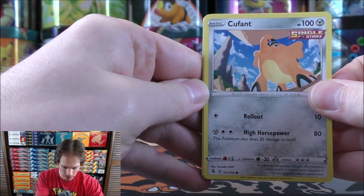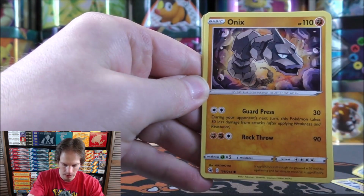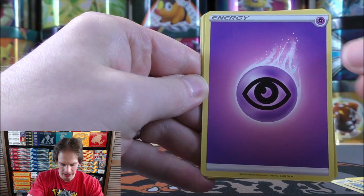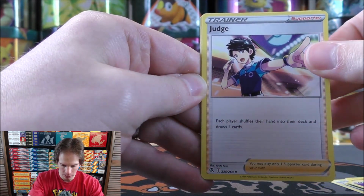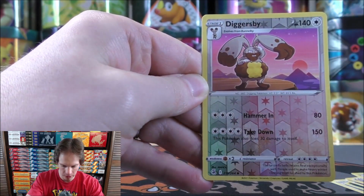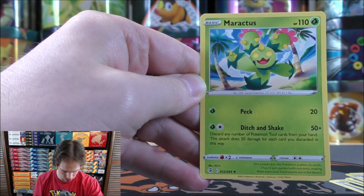Kufant starts this one. Impidimp, Snom, Onyx, Jigglypuff, Psychic type Energy, Charjabug, Judge, a reprinted card here, Trevenant, reverse holo of a Diggersby, an uncommon, and then Maractus as the rare.